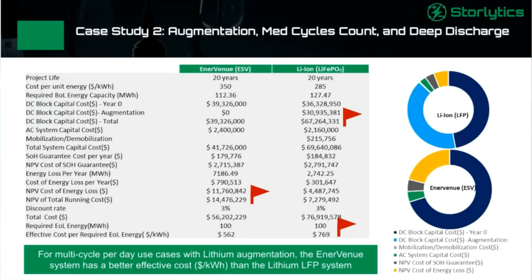Same here. The one thing I'm just going to focus on is that, yes, the augmentation cost was around 30 million for the lithium system, which was not there for Enervenue. So you could see that reflected here, that a big portion of the overall DC block cost is going into the augmentation. But in terms of the generic conclusion, we saw a similar trend, like we saw for the previous use case.